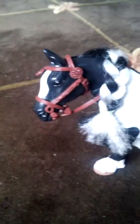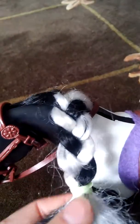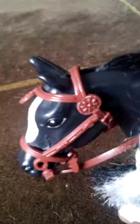Next, slightly galloping on through is this one. She might be a drafter, I don't know. But she has her black tail, her black and white mane, and she looks like a pinto, sort of. And she's all tacked up, ready to go. She has her saddle pad, her saddle, and she's all tacked up, ready to ride.